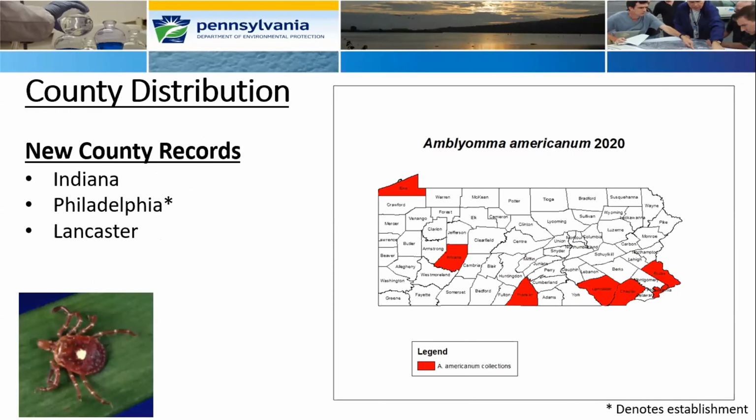So just to go over the distribution of these ticks. Last year we had 7 counties that had the Lone Star tick. This year we were able to find, very early in the year, a single adult in Indiana County. And then Philadelphia County this year, they didn't collect any in 2019. This year, I believe they collected 13, so that was enough to establish that population in Philadelphia County. Chester and Bucks County have had established populations, as well as Erie and Franklin County. And we had a single tick collected in Lancaster County this year.